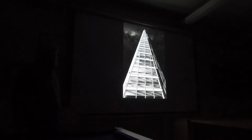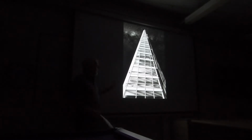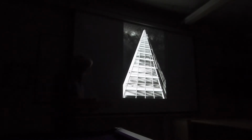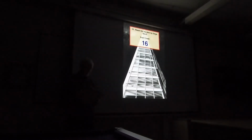So yeah, I do quite like that. It's got a very good dynamic to it. The only thing I would say is, where does your eye rest? It takes you up, but then where do you look? Is it this plant here? I don't know. But it is quite a strong image, and I do quite like the starry sky in the background. So Reach for the Stars got 16. Brad G.